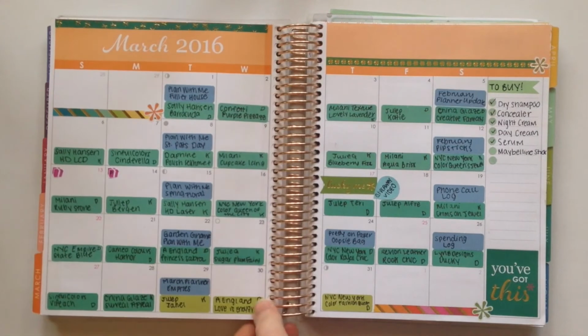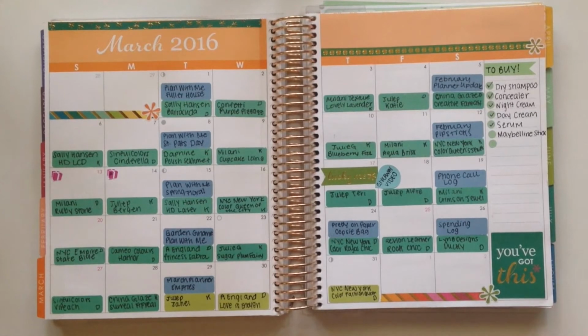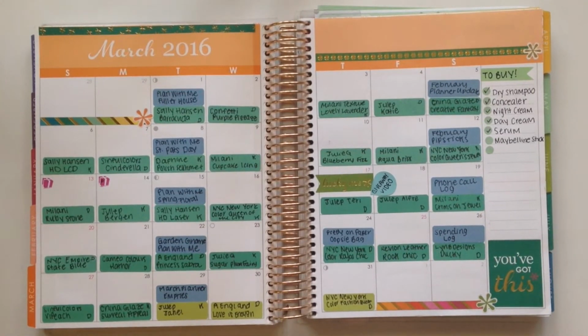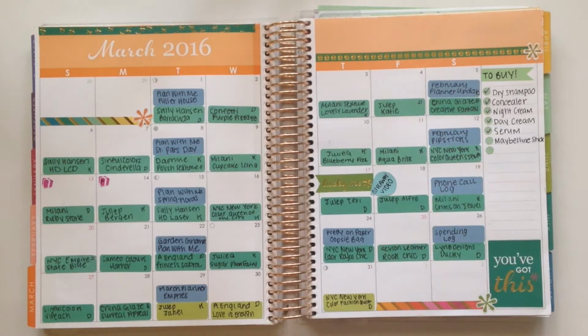Flipping over to my monthly spread, I used it just as I always do to track blog posts and videos. I did a themed month over on my blog. It was Manicure March, and I did a nail polish review every single day of the month. So that's why you can see I have a lot more stickers in here than usual. I use the Erin Condren event stickers to track my blog posts and videos. The videos are in the blue stickers, the blog posts are in the green.